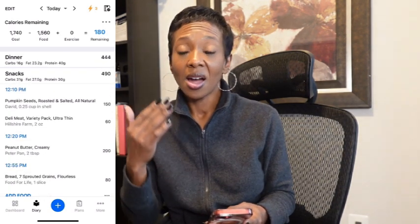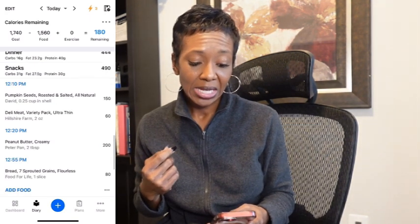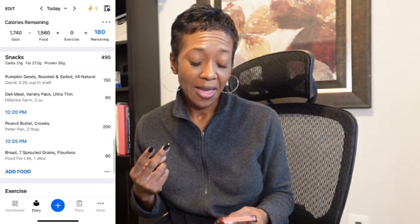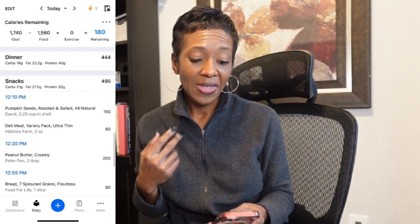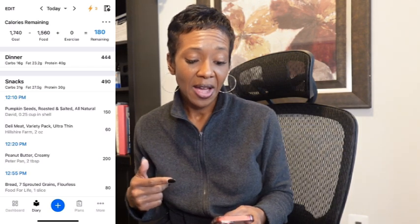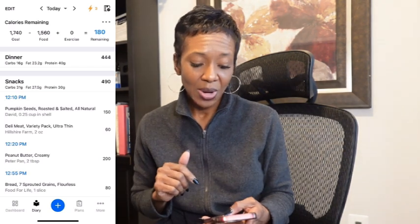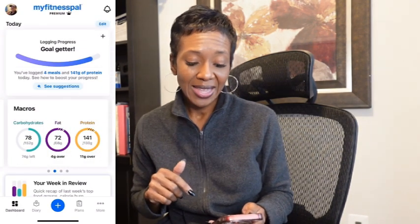Snacks, I had 2 different snacks, but MyFitnessPal adds them all together. So I had the pumpkin seeds, the deli meat, the peanut butter, and a slice of bread. And that total came to 30 grams of protein, 27.5 grams of fat, and 31 grams of carbs. So when I go over to my dashboard and take a look at my macros, what I find is that I'm over my macro count for the day.